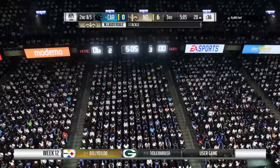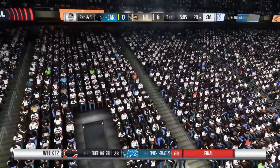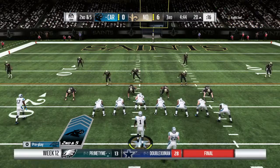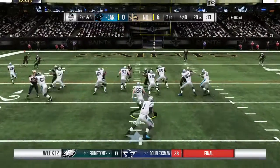Well, this is how you shake the thoughts of that interception on the last drive. You come out and start this one 4 for 4. And watching him throw it around with that type of confidence reminds me of a guy I played with way back when who told me, I don't care if I throw 10 interceptions in a row. I'm going to stay confident and keep flinging it. I'll just figure there's something wrong with the football.